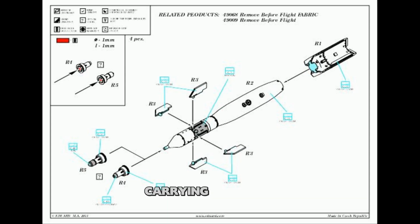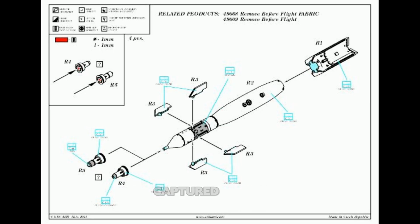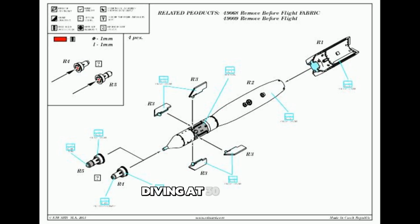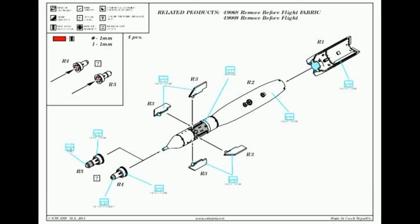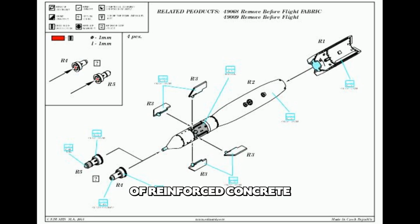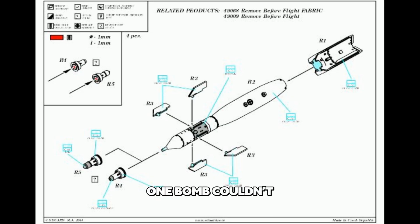The lead F-4 carrying the laser designator descended to 15,000 feet, began illuminating the western abutment. His wingman called "captured." Seeker locked on the reflected laser energy. Release at 14,000 feet, diving at 30 degrees. The 2,000-pound bomb with Paveway guidance kit fell free. Fins deploying, seeker tracking. Impact, direct hit on the abutment, penetrating 6 feet of reinforced concrete before detonation. The structure shuddered but held. That was expected. One bomb couldn't collapse it.